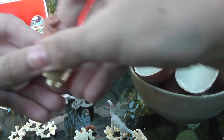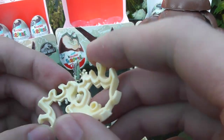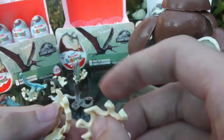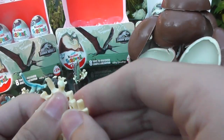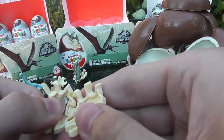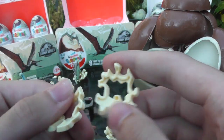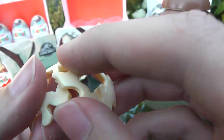Let's see what else we've got. 1B, 1D. Maybe these fit together. Oh, come on, please. Are you kidding me? This kind of fits. How does this kind of fit, but not fully fit? Does this fit? Yes, it does. It doesn't? What? It doesn't? Okay.